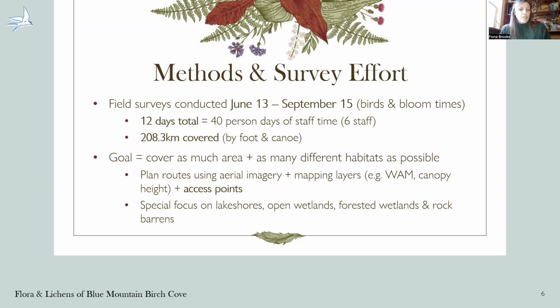And together we covered 208.3 kilometers. And that was by foot and canoe, both. And our goal was to cover as much of the area as possible and get to as many different habitats as possible. And we planned our routes using aerial imagery, plus a combination of mapping layers.